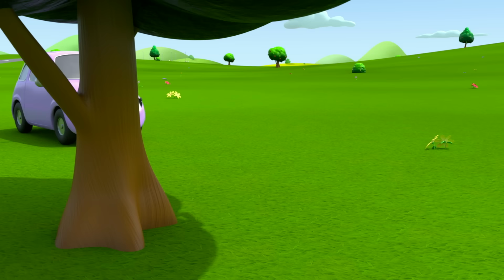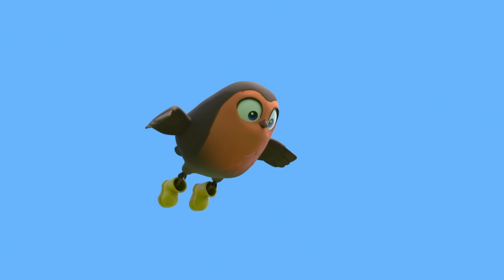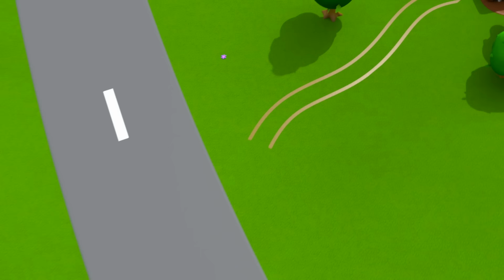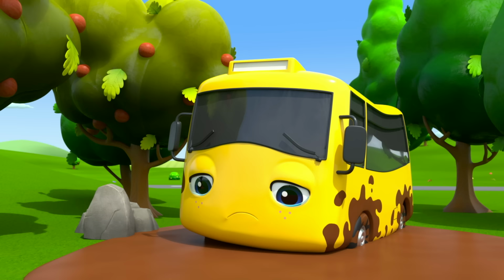Scout looks behind the trees. Digley looks beside the rocks. What's Robin seen? Some more tire tracks. Look, there's Buster. He's stuck in the mud. He's been here so long.